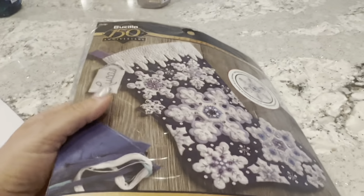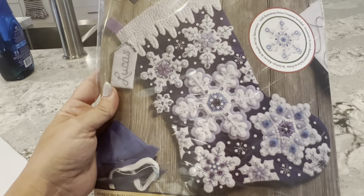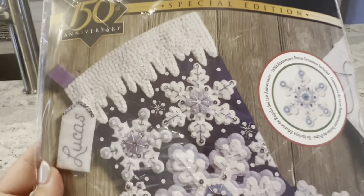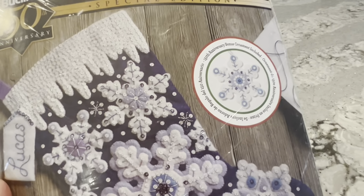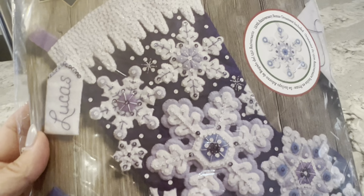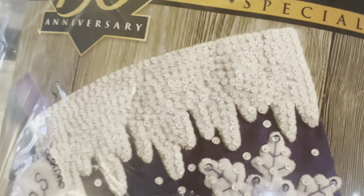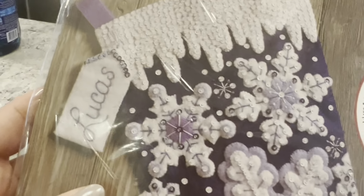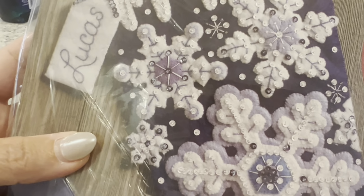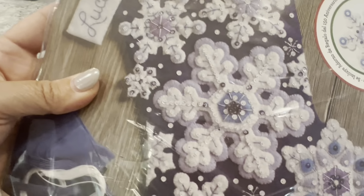And then I got this kit because I've always liked it and thought it looked fun to do, and I love sequins. This one was on Amazon and not too pricey. It's called Sparkle Snowflakes. It's got a lot of sequins up here on these snow icicles or whatever they are. I've got a lot of different white type sequins, and I want you to help me figure out which ones to use on that part, because I don't know if I'm going to use the ones that actually come in the stocking yet.